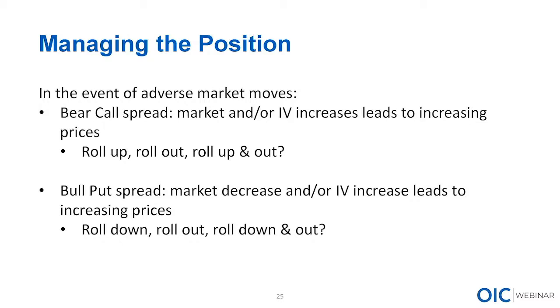and maybe we put on a different trade to take advantage of that new forecast that we have. We were bearish, now we're bullish, so maybe we put on a trade to take advantage of that and try to recoup some of our losses.